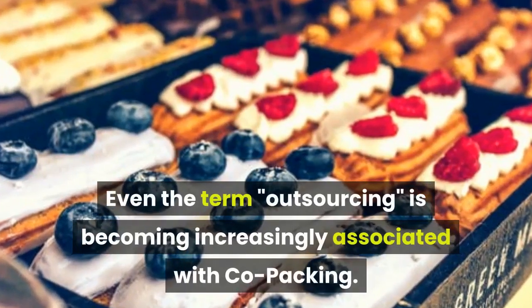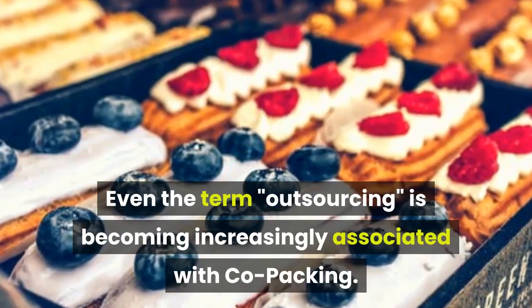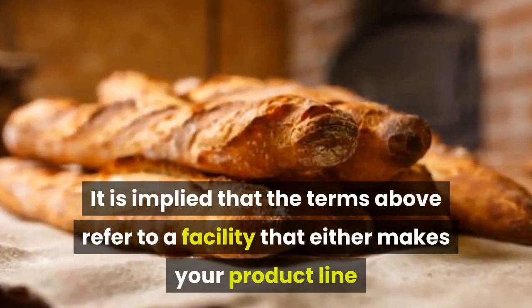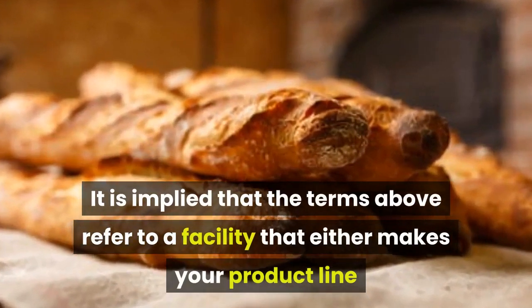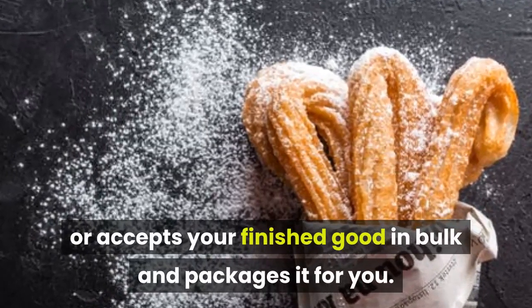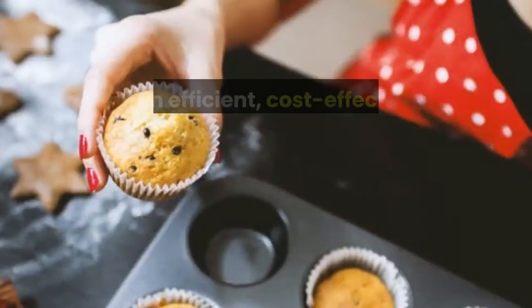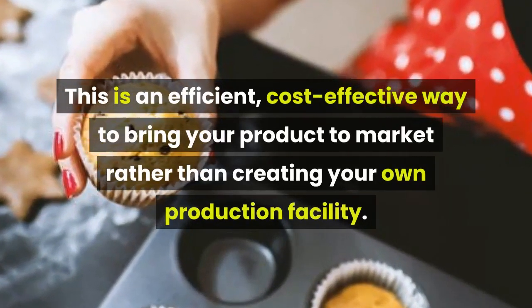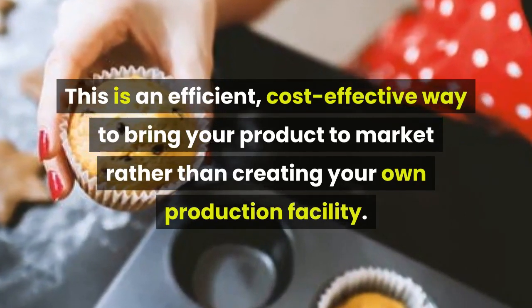Even the term outsourcing is becoming increasingly associated with co-packing. It is implied that the terms above refer to a facility that either makes your product line or accepts your finished good in bulk and packages it for you. This is an efficient, cost-effective way to bring your product to market rather than creating your own production facility.